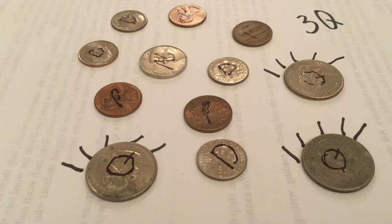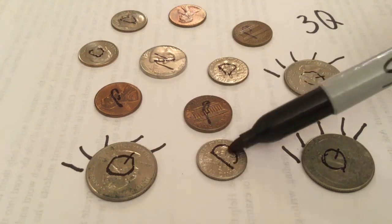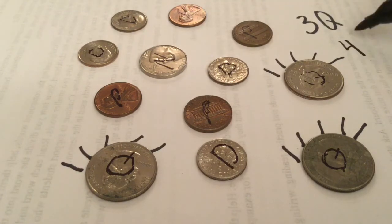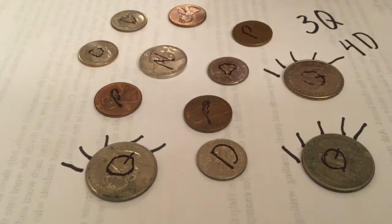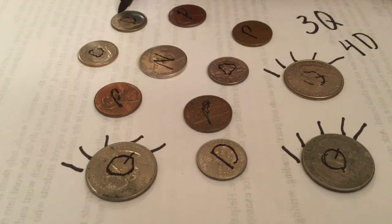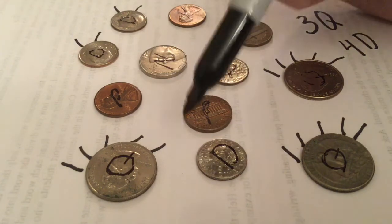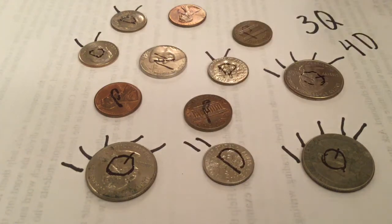Okay. Next, I'm going to do the next biggest. I'm always going from biggest value to smallest value. I'm going to look for my dimes. I have 1, 2, 3, 4 dimes. Each dime is worth 10 cents. So I'm going to write that I have 4 dimes. And if a dime is 10 cents, that means it gets two hairs. 5, 10, 5, 10, 5, 10, and 5, 10.